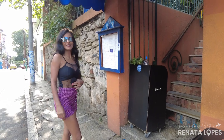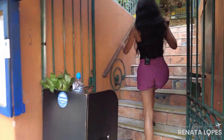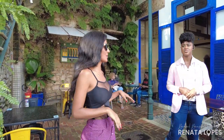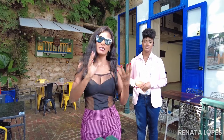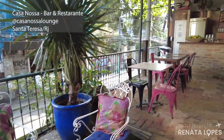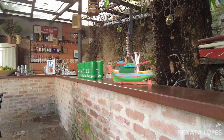Oh, it's a restaurant. Let's go. Come with me. Now I'm here in one restaurant in Santa Teresa. O nome do restaurante? Casa Nossa. I'm here with Viviane, and she's going to show us a little bit about this. It's a bar and restaurant, and at nighttime they have music, and it's really good. So here it's the ambiente, where's the bar with music, people come.